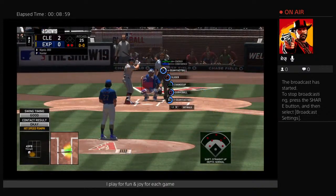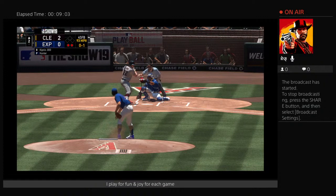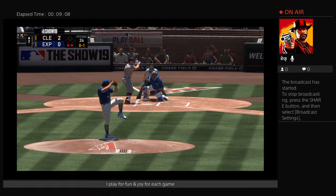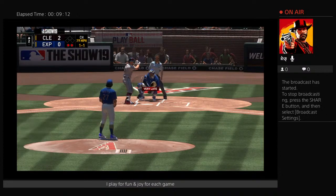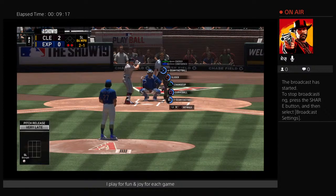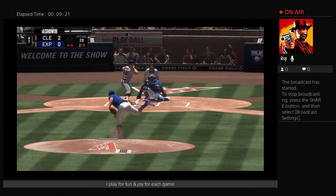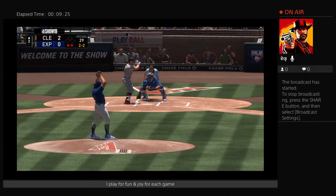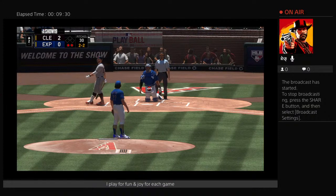So bases are empty here with 2 gone, and standing in now the power hitting second baseman Jason Kipnis. Strike taken up in the zone. Outside for a ball, 1-1. And he lays off this one down and in for ball 2. Well, that's a great take there, right there, on that slider down and in. That's one of the toughest pitches to lay off of as a hitter. That hard breaking ball coming down and in at the back foot. A tough take on a good pitch.